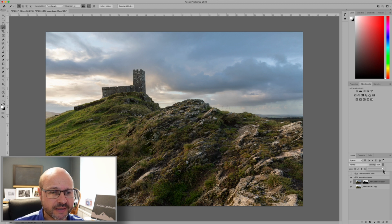You've also got the ability to actually adjust this with a slider. So we could actually change the effect. If you felt that you wanted a more subtle sky, you could actually bring it down in the opacity and change it on there. And that's how it does it.